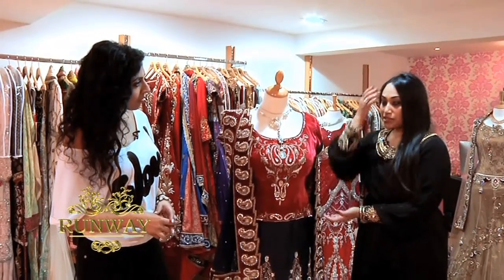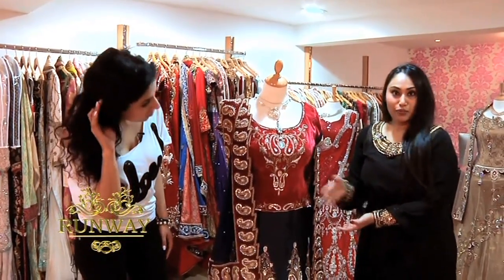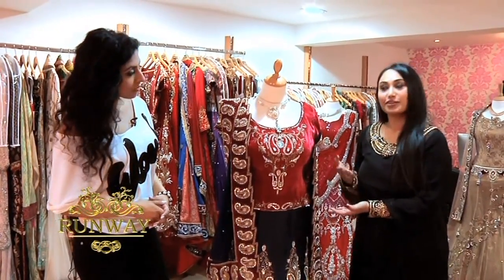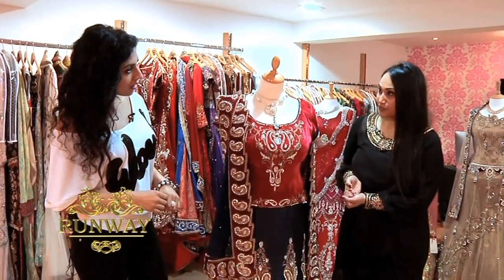Yet at the same time, something like this, we wouldn't recommend for a very petite bride, just because having too many colors in a garment breaks their height and makes them look a lot smaller than, you know, what they actually are. It's beautiful. How much would this set you back? Something like this is 1,950.